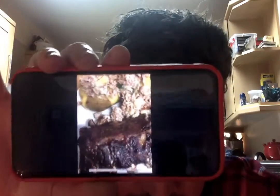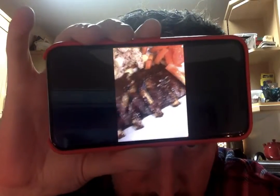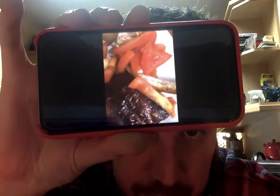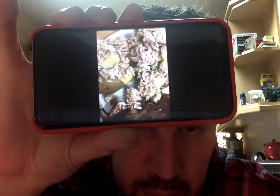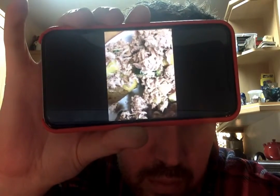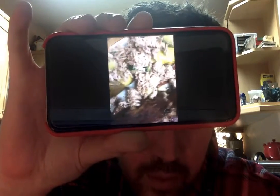Look at my healthy dinner for tonight. So I've got, there you go, a rack of ribs, and I've got sliced tomato, and I've got tuna with spring onions, cucumber, with just a tiny bit of light mayo, with a jacket potato. I've actually got two, but I think I'm only going to eat one.